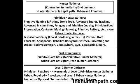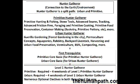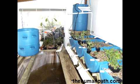The urban hunter-gatherer is all about the same things in terms of survival, but really from a standpoint of growing and working with your own food, and water, and even shelter. But basically, we focus mostly on food and water, and so this gets into what we call guerrilla gardening, urban gardening, permaculture concepts, aquaponics, rabbitry, and small animal husbandry. Butchering or harvesting animals, preserving that food.